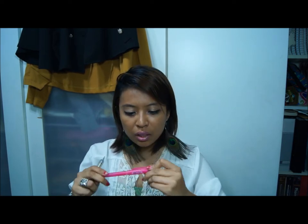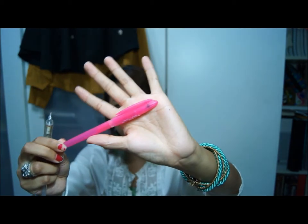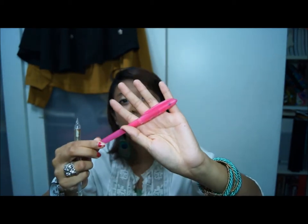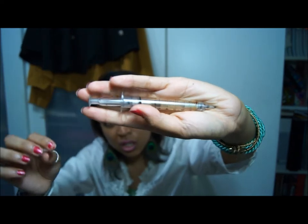Another one I mark with is this type of pen, which is a really insanely neon pink pen, because I think red pens become boring to students. And as well as my trusty mechanical pencil, which is, yes, in the shape of a syringe. That's how much I love science.